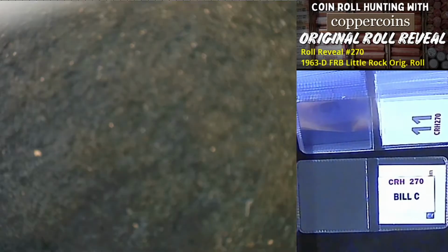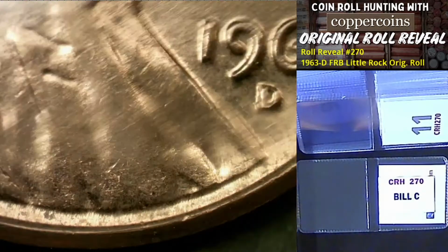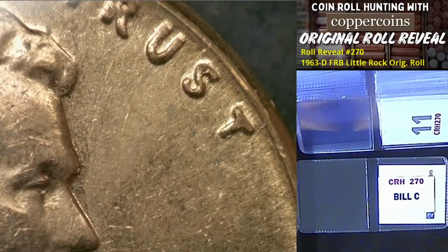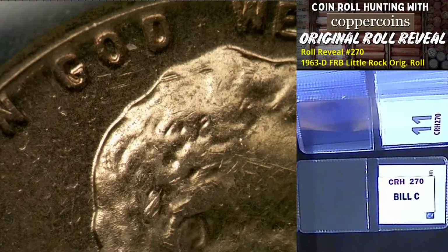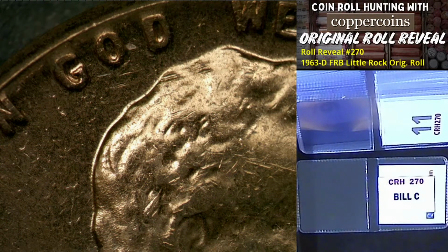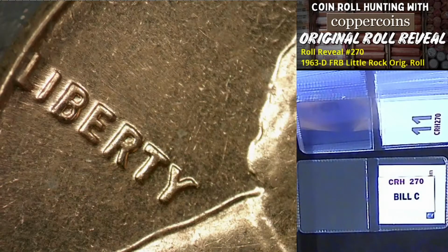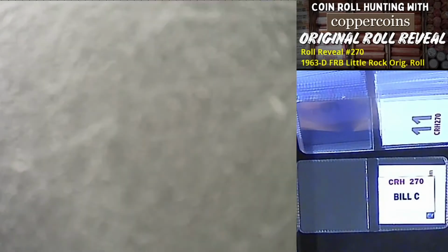1963D, to find them in really high grade, requires a full strike. And most of them don't have a full strike. So even if you've got what appears to be a nearly perfect coin, you need to flip it over on the reverse and make sure that the entire cornice is made out and that the steps are nice and square at the bottom, because that is what will knock your coin out of very high grade faster than you can blink. So I'll show you here.